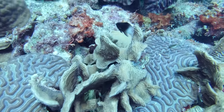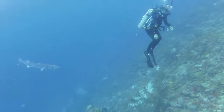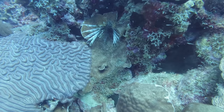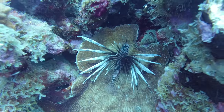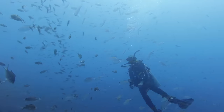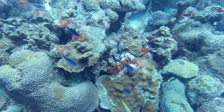There was so much to see and we were completely in love with the underwater world that we recently discovered. We saw a lot of fish that we had never seen before. Diving in a quiet and beautiful place like this brings such a peaceful feeling over me and it makes me feel completely relaxed.